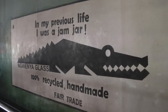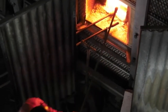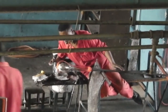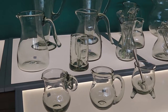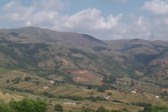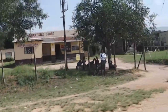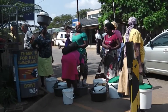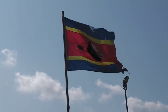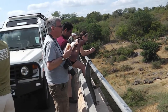Next day we had to leave again, and our first stop was a glass-making factory in which members of the local community had been taught to create beautiful items from ordinary recycled glass. In a while we reached the border and further passport stamping. And then we had lunch looking over the Crocodile River.